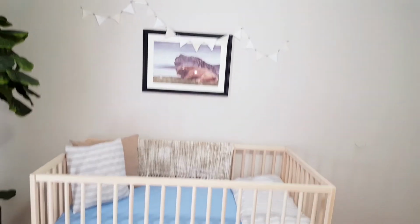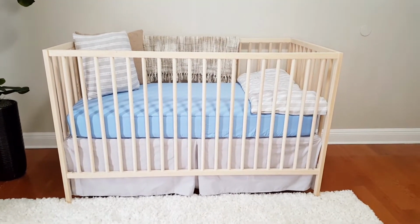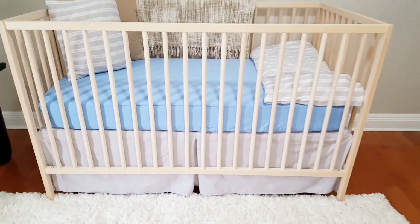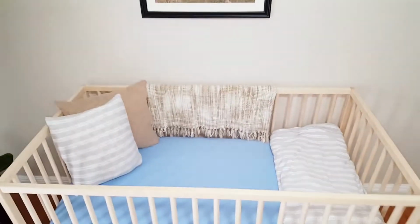And then a simple, just neutral color bedding. We're not real matchy-matchy around here or theme-oriented, so I just wanted to put some things together I thought would be relaxing. And of course, you know, all this stuff will not be in the crib with the baby. It's just there to make it look cozy and welcome him.